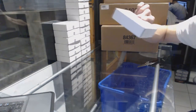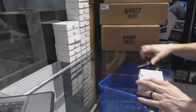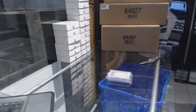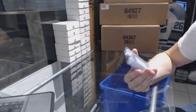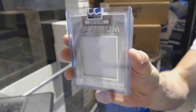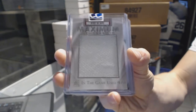All right, on to box 13, which is for Habs for Life 1978. All right, we've got a 14-15 In the Game Used Maximum Memorabilia jersey silver, numbered 46 of 50, Rob Blake. 46 of 50, Rob Blake.